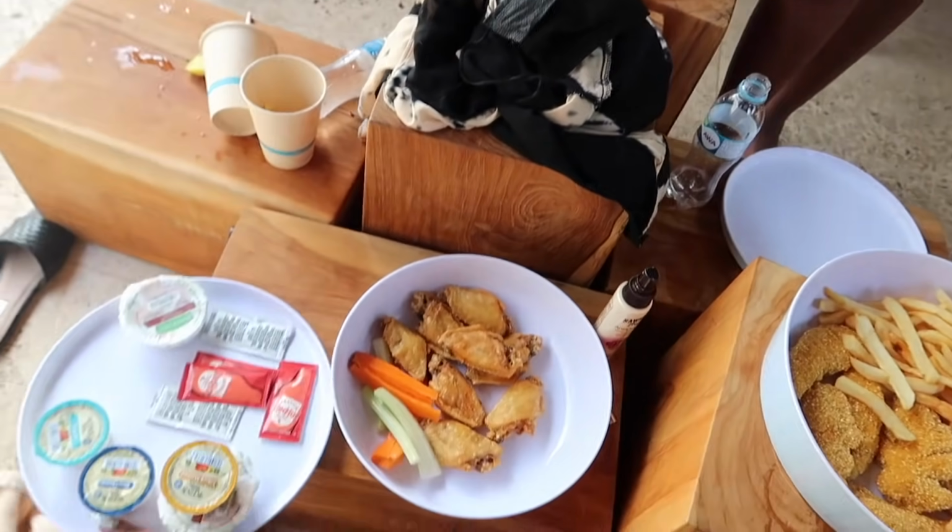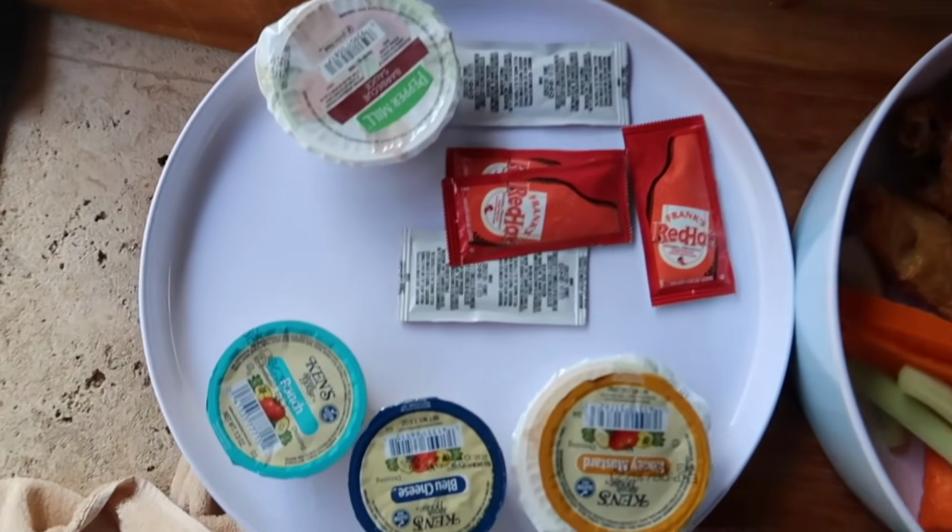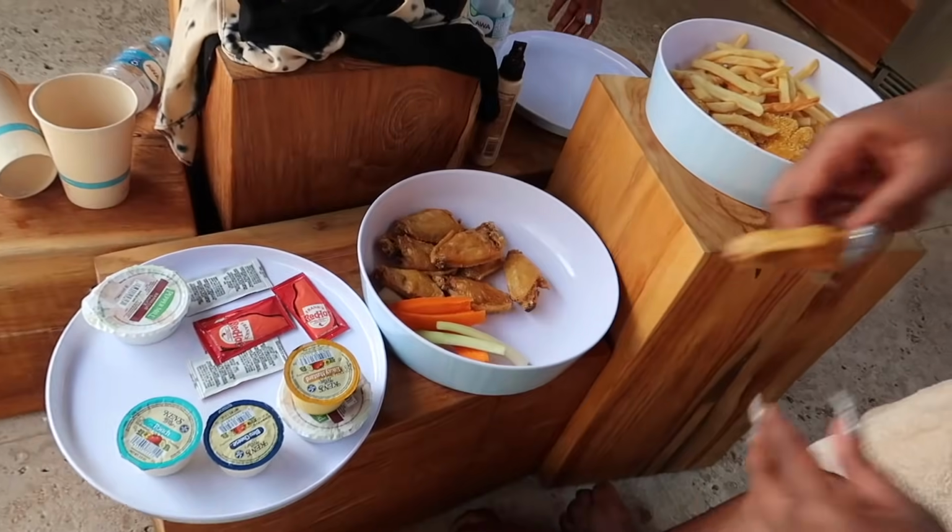Good darn that ass. I'm so hungry with all the sauces and stuff. Come on.